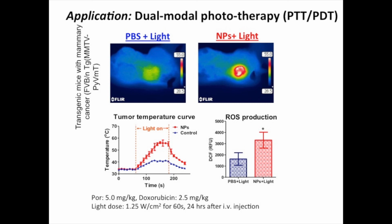So I just showed you a few of the imaging applications of this formulation, but how about therapy? This is a transgenic mouse with breast cancer. This is a tumor here. Once we apply the nanoporphyrin by IV, one day later we use the laser to shine on the tumor site. We can see significant heat generation at the tumor site, for photothermal therapy.